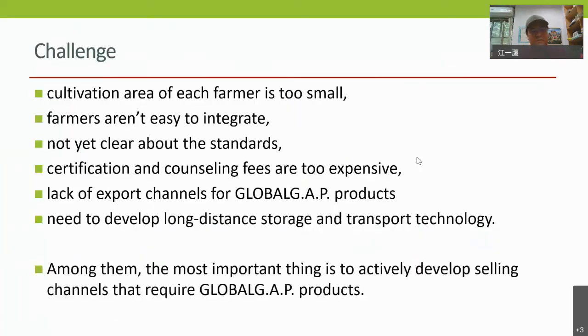The challenges of promoting the GlobalGAP system in pitaya mainly include the following items. The first is that the cultivation area of each farmer is too small, so we need to integrate farmers. But farmers are not easy to integrate, and they are also not yet clear about the standard. On the other hand, certification and counseling fees are too expensive. The certification and counseling fee for option 1 requires $10,000 in Taiwan. And there is a lack of export channels for GlobalGAP products, so farmers are less attracted to investing in verification.